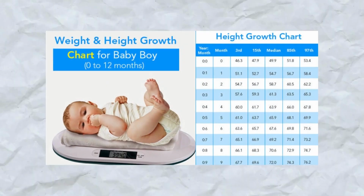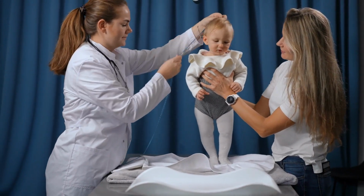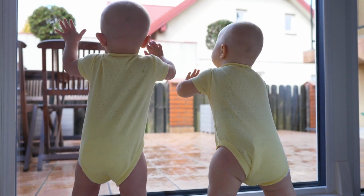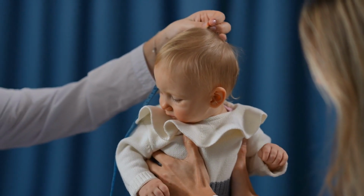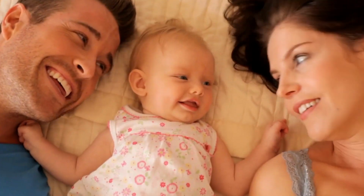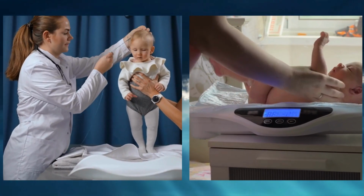What the charts measure. The two key measurements plotted on growth charts are height and weight. For height, babies are measured lying down until age 2, when standing height starts getting recorded instead. This tracks their overall size and development. For weight, how much a child weighs compared to their length/height. This indicates if they are proportionally larger, smaller, or about average. Monitoring these two factors together gives a complete picture, rather than just looking at height or weight alone.